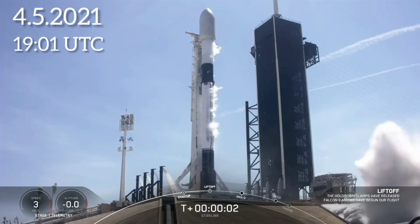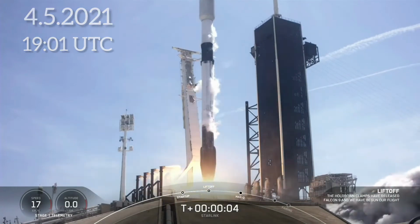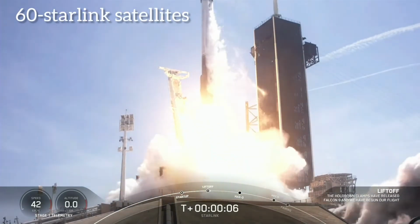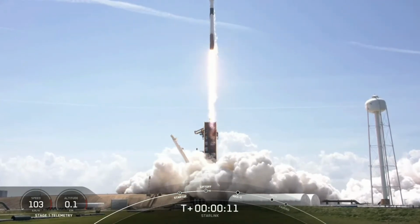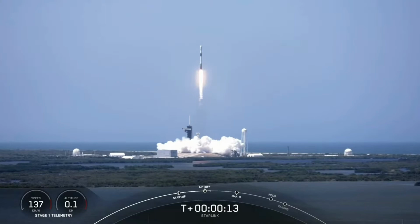Ignition. And liftoff. May the force be with us. Stage one chamber pressures are nominal. Vehicle is pitching downrange.